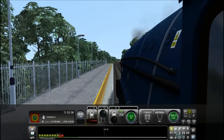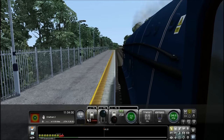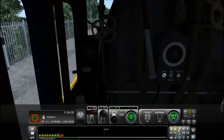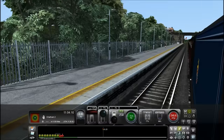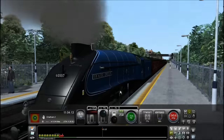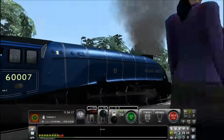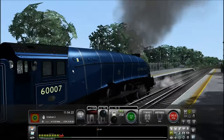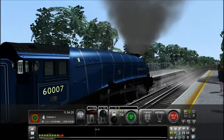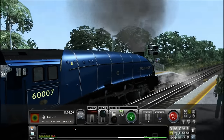Here we go. Blowing whistle to let people know that I'm leaving. Whistle could have been a bit better, but never mind. Right, and here we go. Wow, why do I always get the heebie-jeebies every time we set off in one of these amazing train simulator adventures? Is it just me? Every time we start at a station in a new locomotive, it's like we've started a new journey or a new adventure waiting to happen.